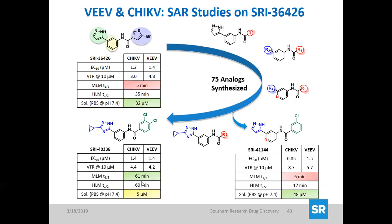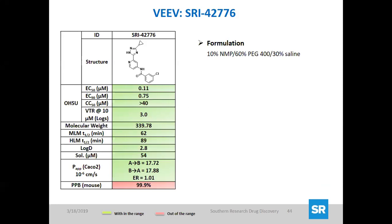That was our thought. Then we made another compound which was very specific for Weave. It's called 42777. And it is a pretty nice compound, EC50 and EC90 wise. It has a decent microsomal stability right here. You can see solubility was very nice, 54 micromolar. So we thought this is a good compound. We did the formulation. We used 10% NMP, 60% PEG400, and 30% saline. We were able to solubilize this compound.